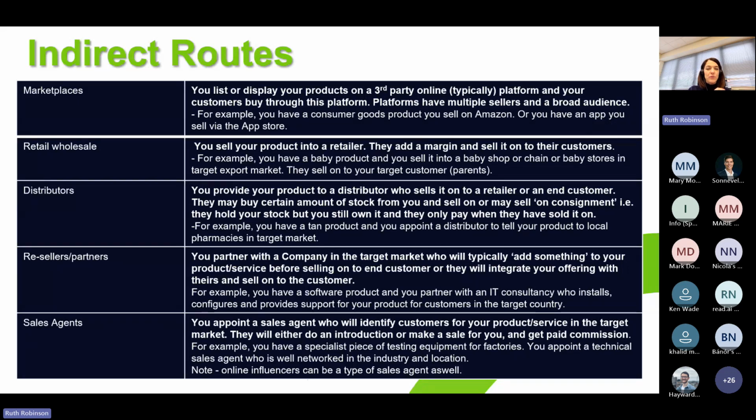Distributors then, this is where you provide your product to a distributor who will sell it on to the retailer or on to an end customer. So depending on the kind of product you have and depending on how that end customer is reached, they will take it from you and sell it on to the retailer, or they'll take it from you and get it on to the end customer, who could be, for example, a B2B customer.